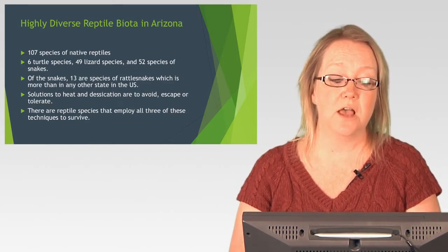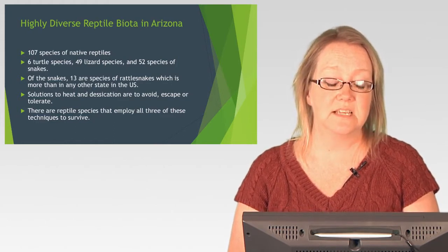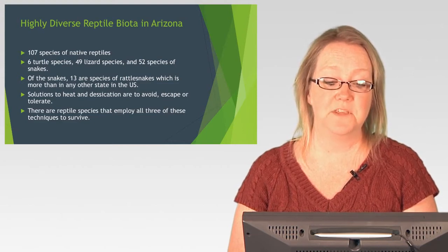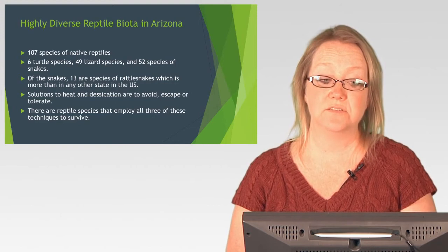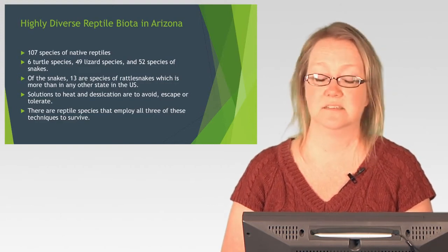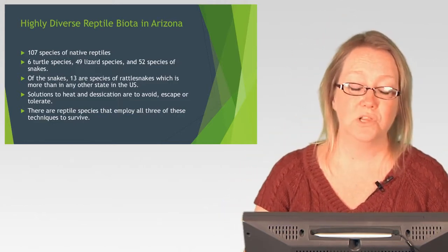There are actually 107 species of native reptiles in the Sonoran Desert. 6 of those are turtle species. We have 49 lizard species and 52 species of snakes. So when you're out on your Sonoran Desert hikes, make sure you keep your eyes open for turtles, lizards, snakes. They're out there. Often it is hard to find them, and we'll look at why that is.